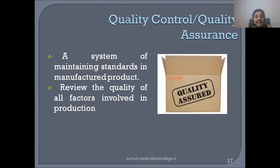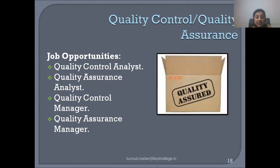So quality control deals with a system of maintaining standards in manufactured product. आप drugs के cases में या pharmaceutical product के cases में substandard drugs का तो सोच ही नहीं सकते हैं. You cannot compromise with the standard of the drug because drugs are the life to the patient, right? Quality control also reviews the quality of all factors involved in the production. If you enter the field of quality control, you could be called a quality control analyst, quality assurance analyst, quality control manager, or quality assurance manager.